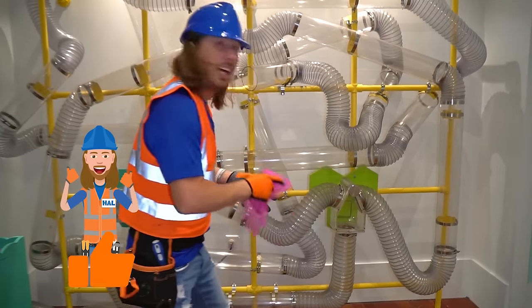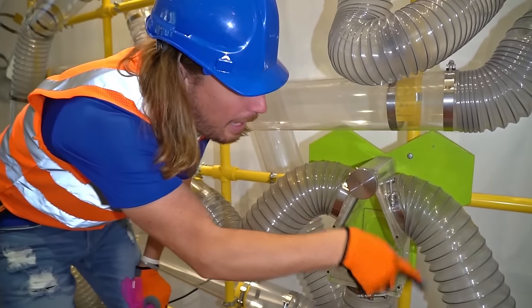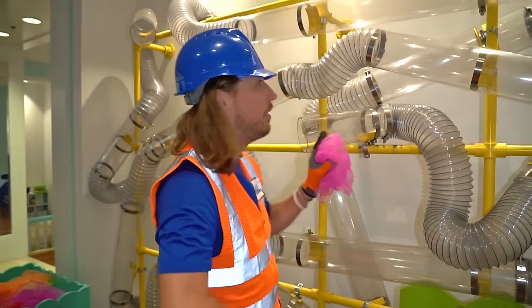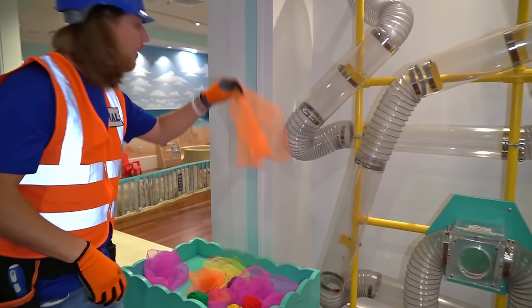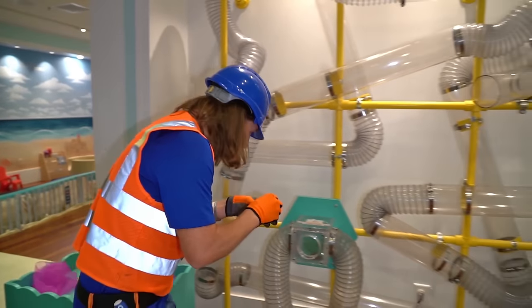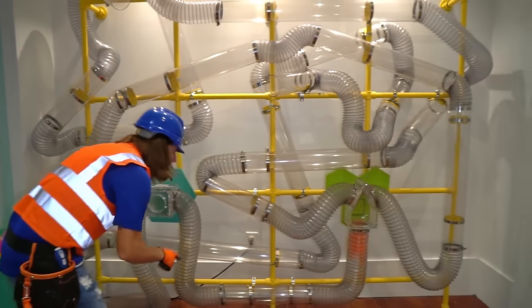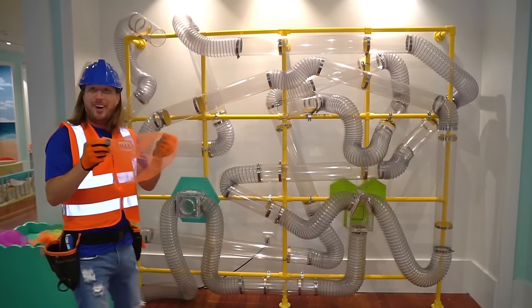So we got that side. How about we flip the direction of the air to that way? Now we can see where that one might come out. Let's see, what should we use? How about orange? One of my favorite colors. Yeah, stick it in there. So here it goes. And that way. Where's it gonna come? Wow.